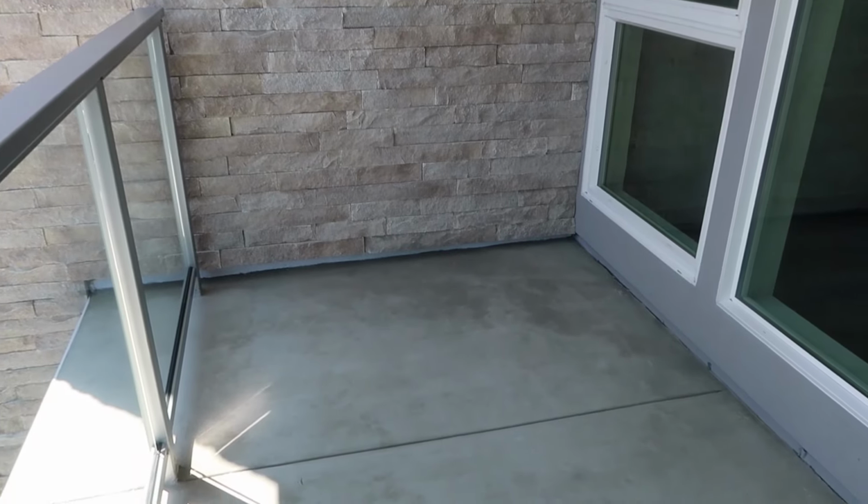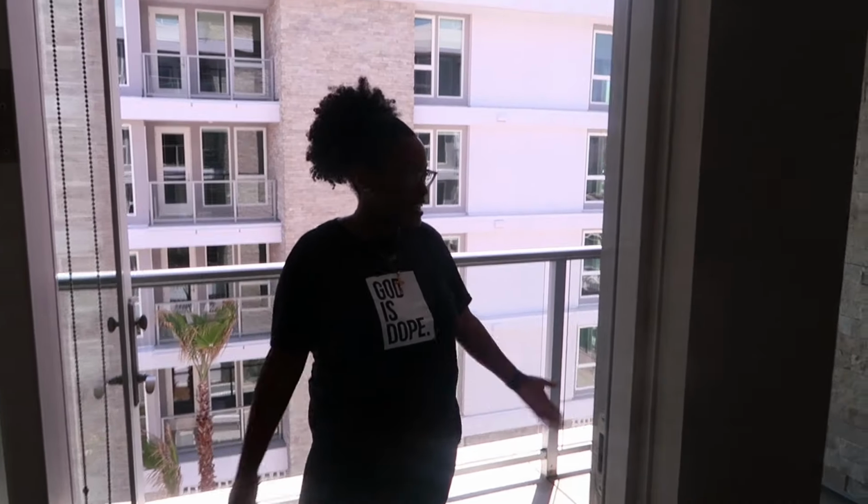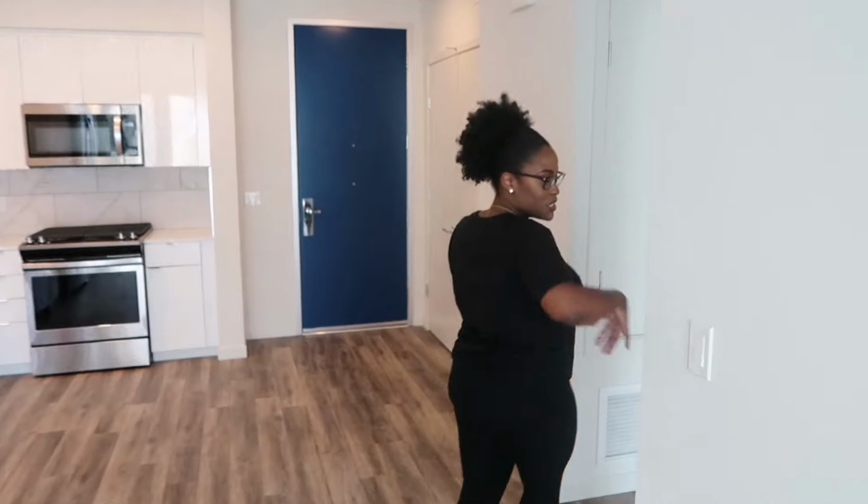And then right off of the living room, I have my patio slash balcony area. I'm not gonna take you guys out here because it's just a balcony, but I'll open the door. I just have this small space where I can come chill outside and hang out and stuff. And then now I'm just gonna show you guys my bathroom. So come this way.